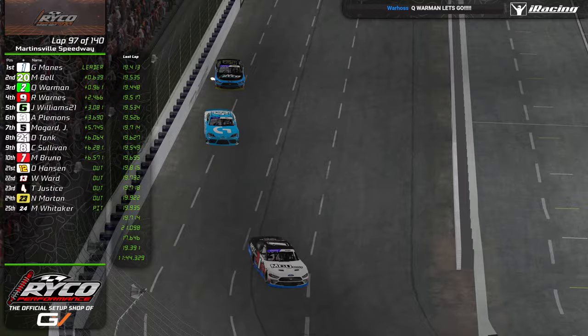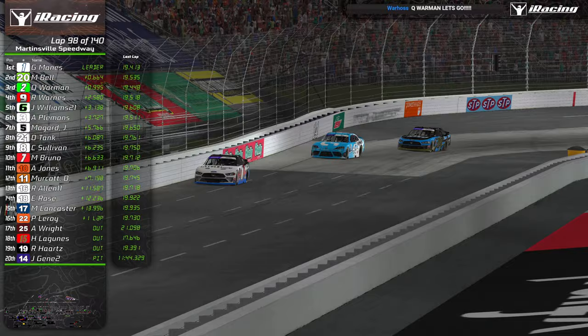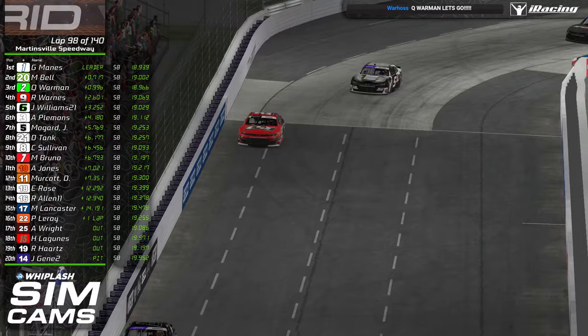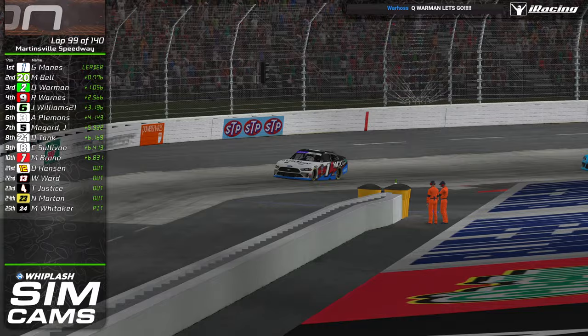And as they come across the line, he was a little slower that time, a little over a tenth slower. Warman's right there in the spot, and then they have a 1.5 second lead over Robert Ward in the number 9. Or actually, I'm sorry, 95. Keeping an eye on the field as we pick up Garrett Mainz.